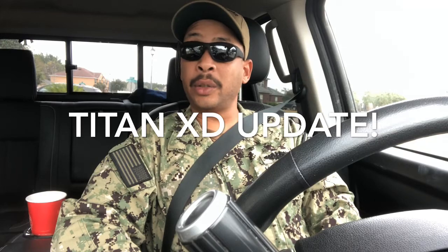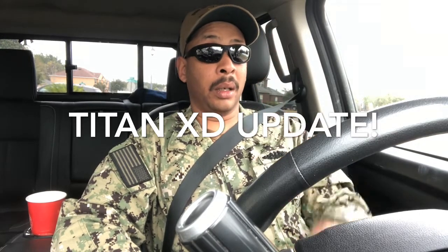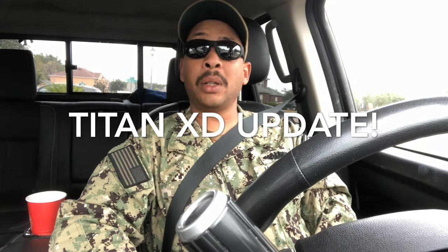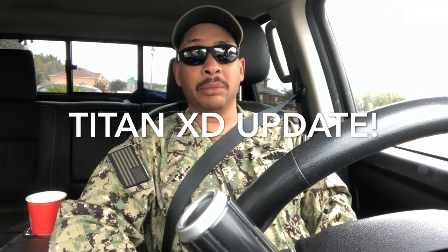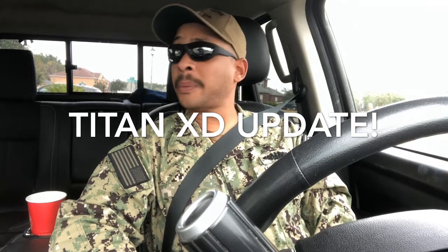So you guys out there that do have these trucks, the XD, whether it be the 5.6 liter or the 5 liter Cummins, just let me know down in the comments down below what mods you've done to it. Like, have you gotten it lifted? Have you gotten different tires? Like, what have you gotten?